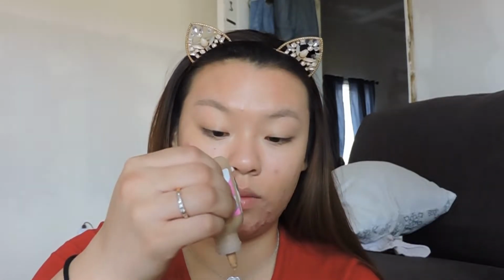Then I'll just go in with a little bit more, about 7 drops-ish. Make sure I get my neck. It is a little bit darker than my neck, but I don't really care.